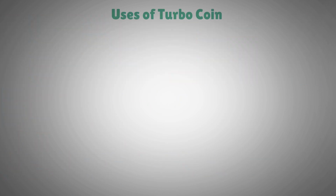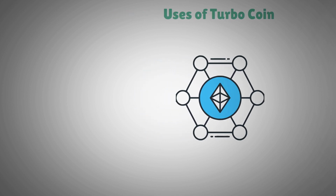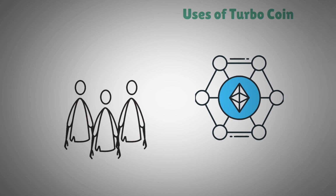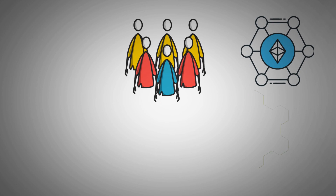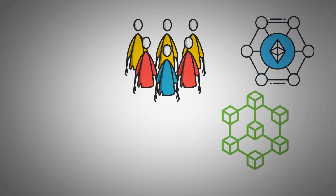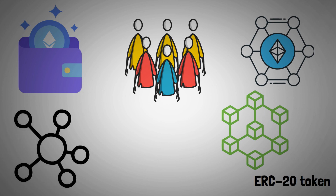Uses of Turbo Coin. Turbo is an ERC20 token built on the Ethereum blockchain, ensuring secure, transparent, and efficient transactions for its users. By leveraging the Ethereum network, Turbo benefits from the robustness and reliability of blockchain technology. As an ERC20 token, Turbo adheres to a widely adopted standard, enabling seamless integration with various Ethereum-based wallets and decentralized applications.